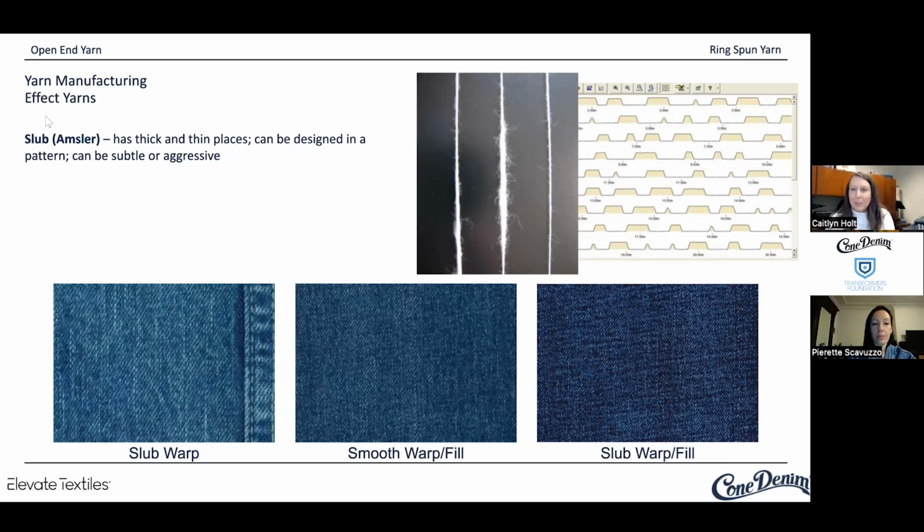Then you have the slub program, which tells you how long or how thick, and the frequency of the slubs is all done in a computer program, which is the image on the top right. We can include slub in warp and weft. The images below show the slub warp and then a smooth warp, and you can tell it still has some character. That's what we love about denim, that character pops through no matter what you do. You can't get super, super smooth. And then you have your slub warp and fill, which is also known as crosshatch, if you've heard that.